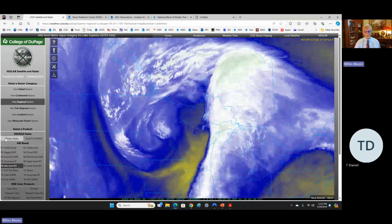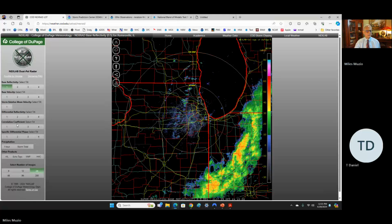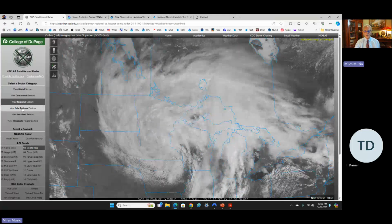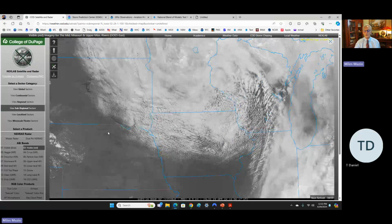And as the Mosaic radar shows, let's look at the Mosaic radar. Oh, it doesn't show it. Interesting. Okay, why didn't it show it? All right, now I'm curious. Let's come over here and do this. Now we're going to look at the Mosaic radar.